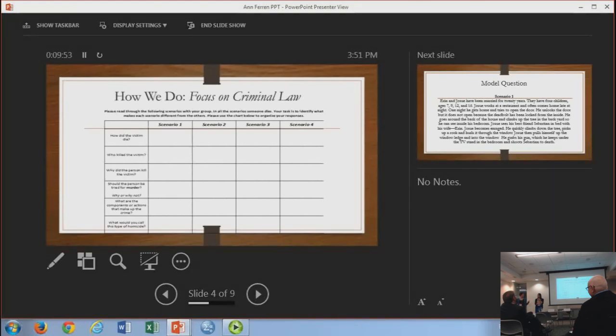Do you want to go ahead and split into groups? Not yet. One of the purposes is that we wanted to teach you the way we teach our law students. Our law students need to know the law before they go out and teach it, and we also want to model for them ways in which they can then teach in their classrooms. So part of the way we wanted to present today was to actually do this with you.